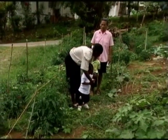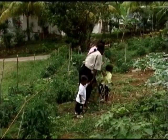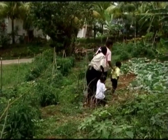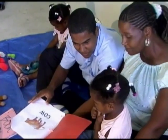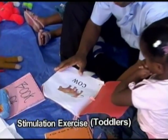Let's go and get some cabbages now. Right. Let's continue to look at some stimulation exercises of our toddlers. Can you touch it for me? Touch it for me. Right, a cow.